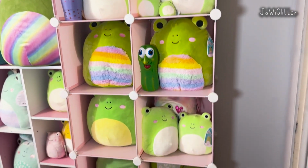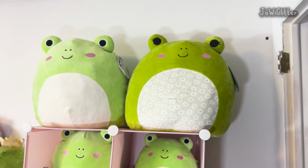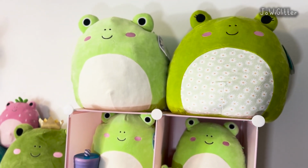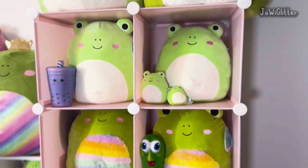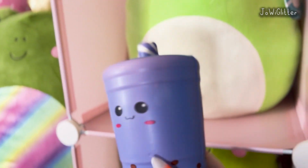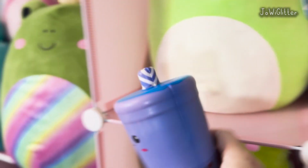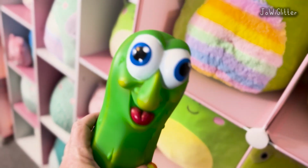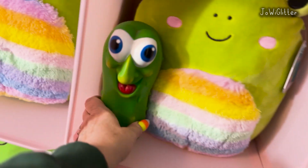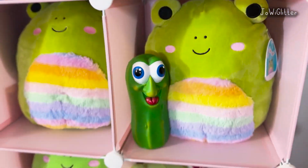I have a few, but not a ton. So I have the Flower Belly Wendy, like the big 16, I think she's a 16-inch Wendy. And then I have some more Wendys, and then you'll see some random squishy items hanging out with the Squishmallows. So I don't even know. I didn't know where to put this. It's like a Veggie Tales guy, I think. It's like a pickle or something. I don't know. I put him there because he was green.